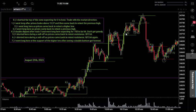So once we push back up to this new high that we established up here at 740, we created another higher low right here at trade 3. So I used my same strategy, look to go long as prices came back to create a higher low and retest that support level. And on this occasion, that higher low also lined up with the previous high from the previous swing. So everything pretty much lined up and made sense.